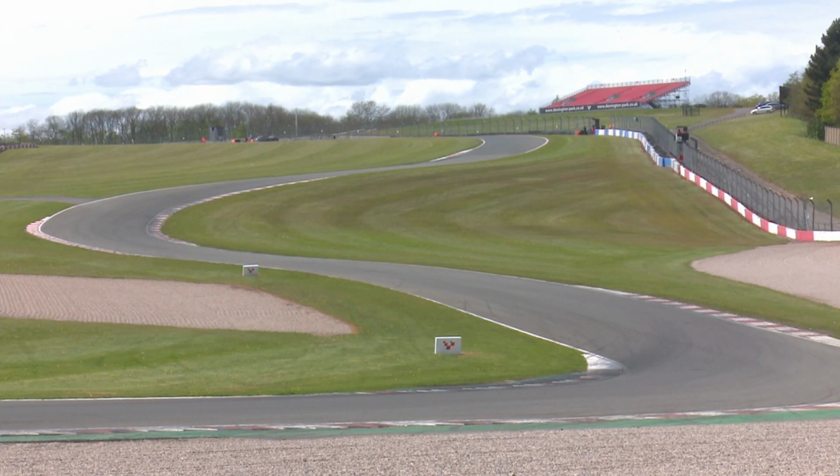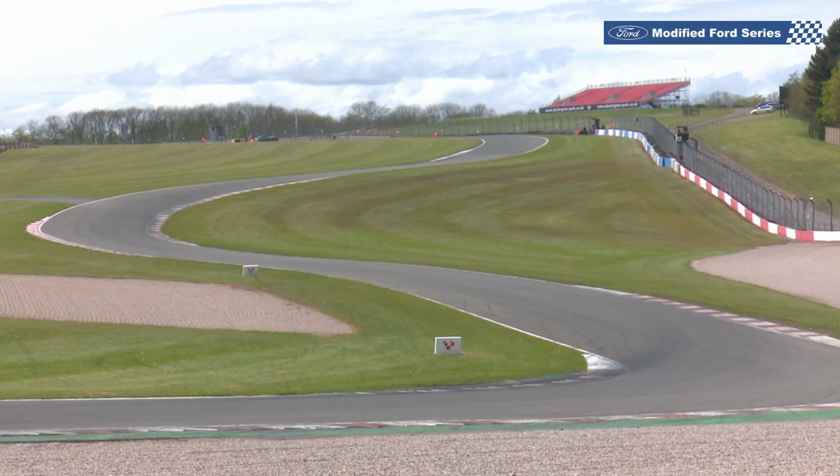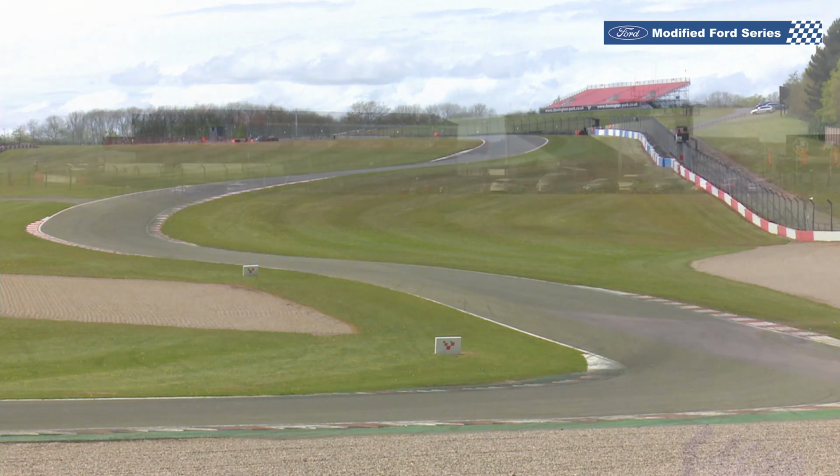And what a treat we have for you now with this enormous grid of cars, 36 of them hopefully, if we can get Jamie Goff on the back of the grid, which it looks like we might do. And great variety as well. It is essentially a one-make championship, but of course there are lots of different types of Ford on the grid, all running in different classes as well.